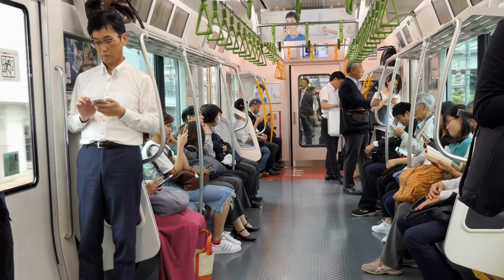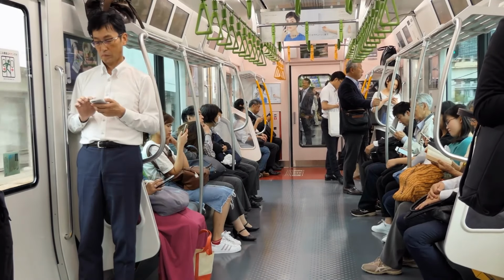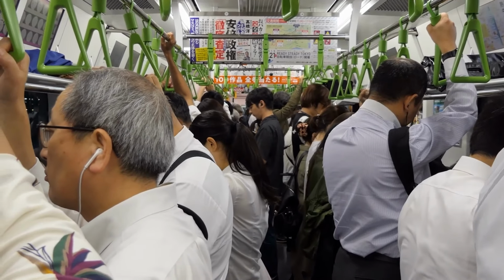The last thing that I think is really important to know about the train system is the etiquette, or the manners, in the trains. There's a lot of unwritten rules that you have to be aware of when you're in the train. So for example, you are supposed to have your phone on silent or have it on vibrate. You shouldn't be talking on your phone while you're in the train with other people, because you don't want to disturb other people. Another thing is you don't want to be eating on the train. So even drinking on the train is discouraged.